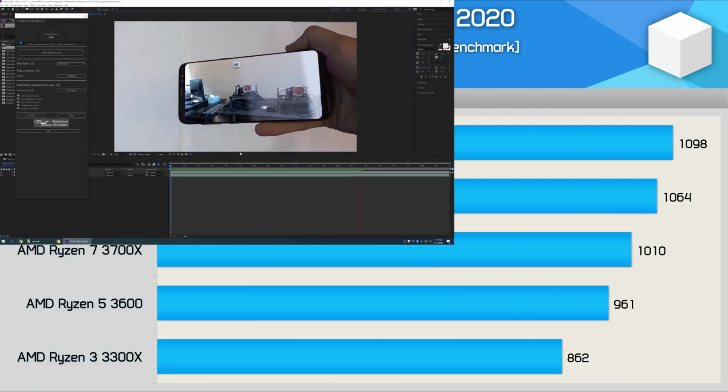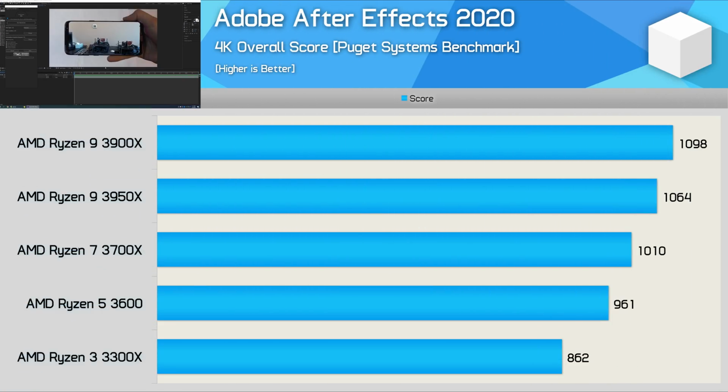And it's a similar story with After Effects, though here we do see double-digit gains when moving from the 3300X to the 3600, so it appears as though the 6-core 12-thread processor is the sweet spot for this application.